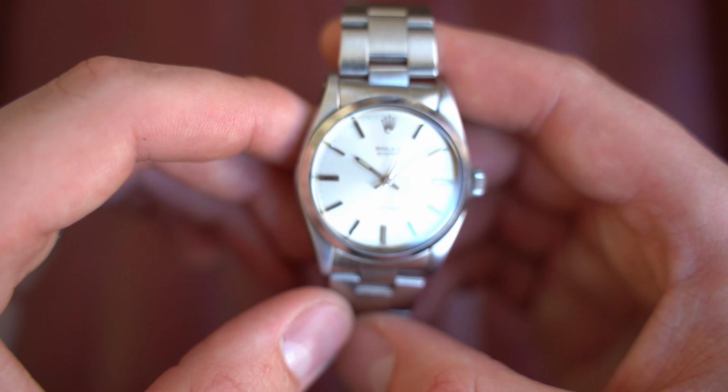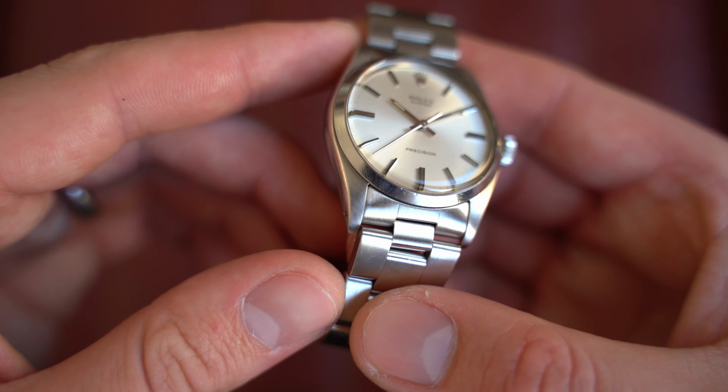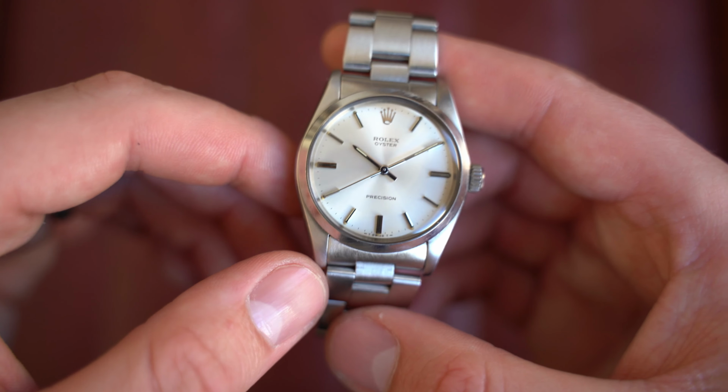Now we have left the case and the bracelet. It has been polished at some point in its past, but again not over polished, but we can have it fully refurbished for you if you wish.